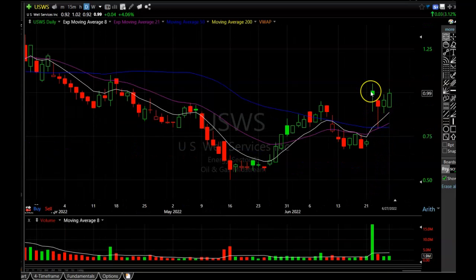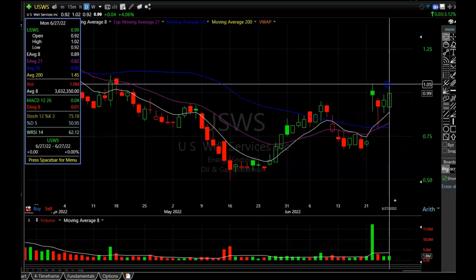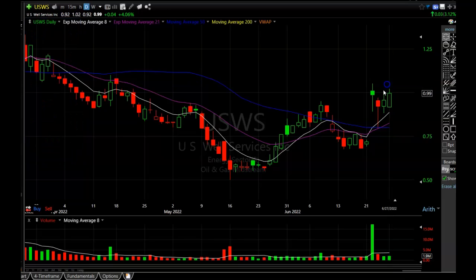If it has a gap up and it starts to sell off immediately, chances are it's just going to end up fading down. But if it holds that gap up and then starts to round up, there's a better chance that you're going to have some continuation to the upside. So a break above $1.06 is what I would like to see in USWS, and I would like to see some above average volume come in when it does that. But USWS is looking pretty good.